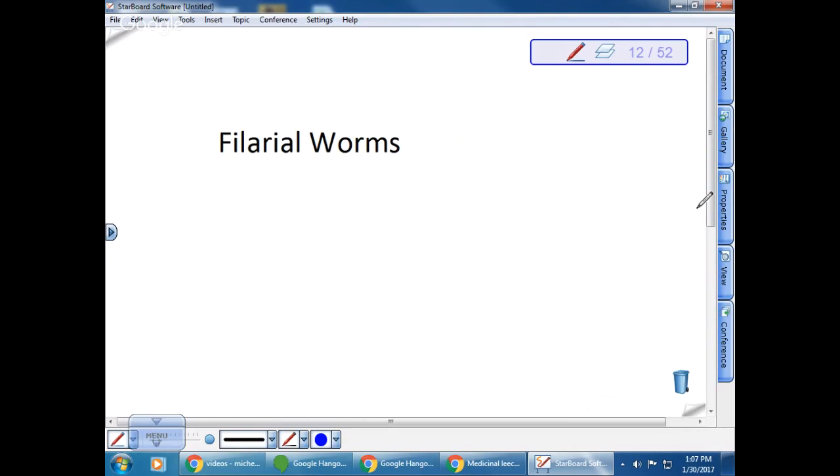Last parasite we're gonna talk about. This is the filarial endoparasite. This is called the filarial worm, and the filarial worms include worms that cause elephantiasis. Okay, so this is a filarial worm disease. So this is the disease elephantiasis. And instead of living in the digestive tract, this filarial worm lives in the lymphatic system. So the adult lives in the lymphatic system.